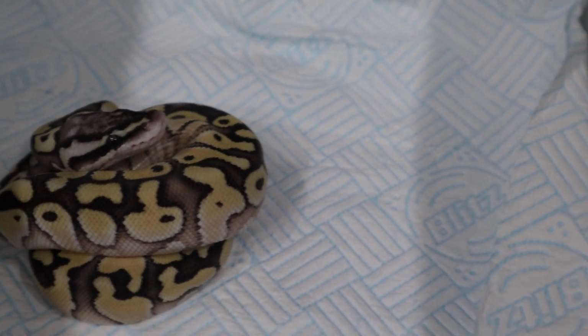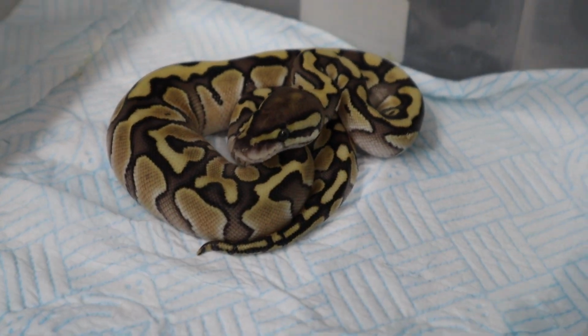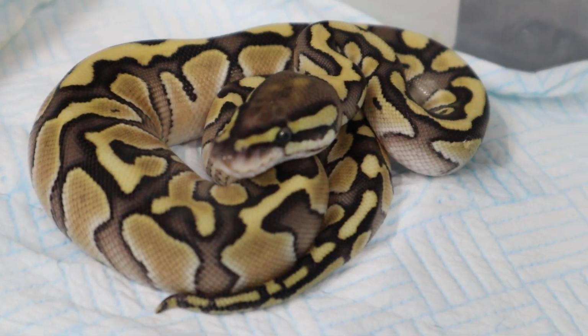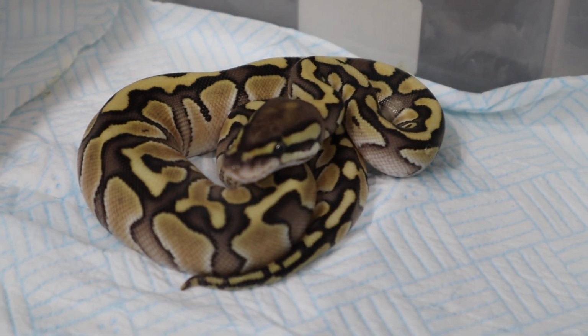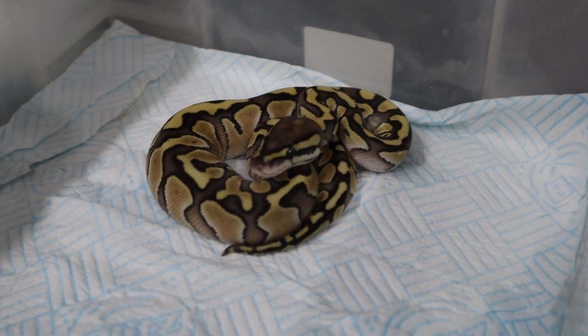And then next to her, or him, we've got this one, which again we're not too sure what's going on here, because it's such a clean looking animal. It's kind of wacky pattern to it. It's definitely a lesser. I'm not sure if it's pastel, but it could be gravel, Jared. Yeah. Could be a gravel lesser, but a pretty little animal.